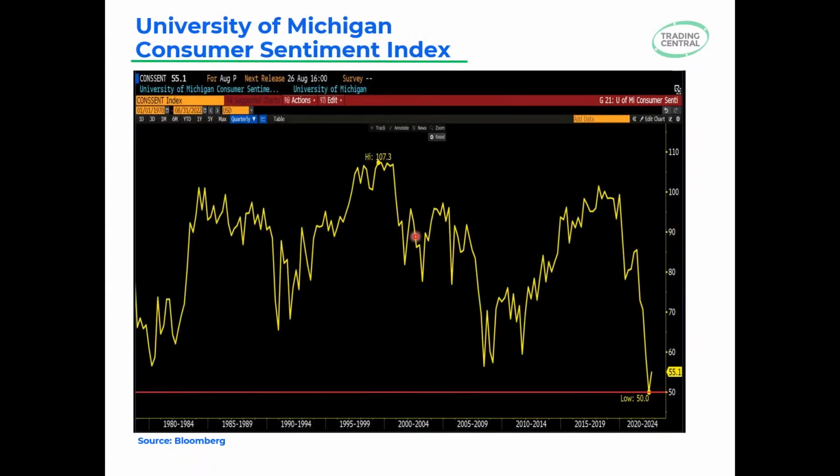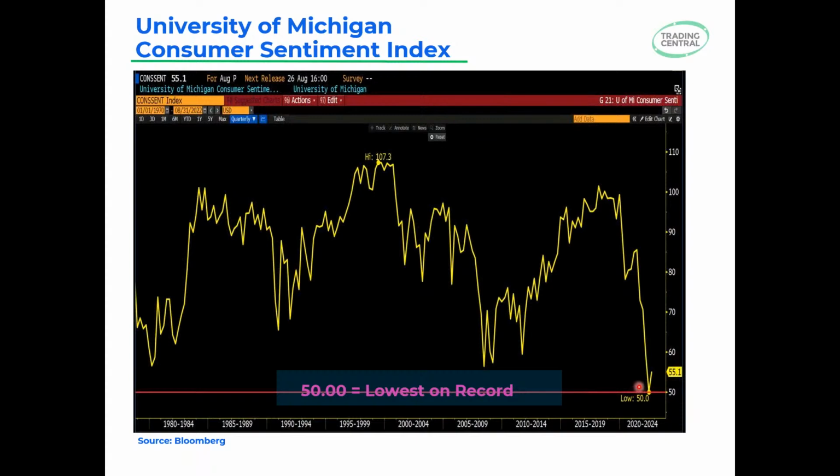Now another one is the Consumer Sentiment Index, University of Michigan. In July we have a reading of 50, and 50 is the lowest level on record of this series of data. Okay, the lowest one. And in August, the first figure is taking up back to 55.1. Let's see the next one. The next one will be on the 26th this month, to see if we are going to have some surprise.